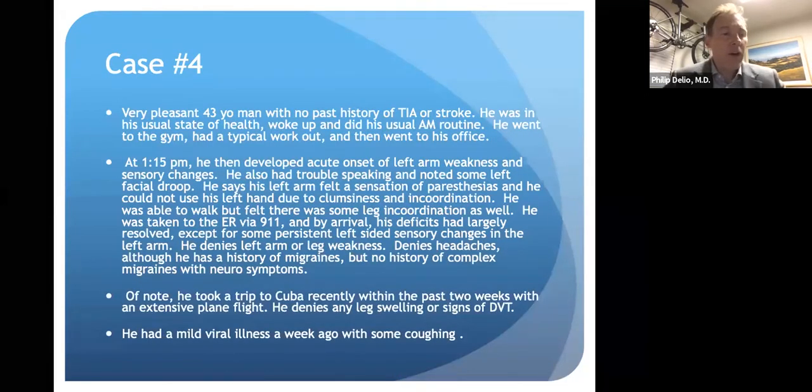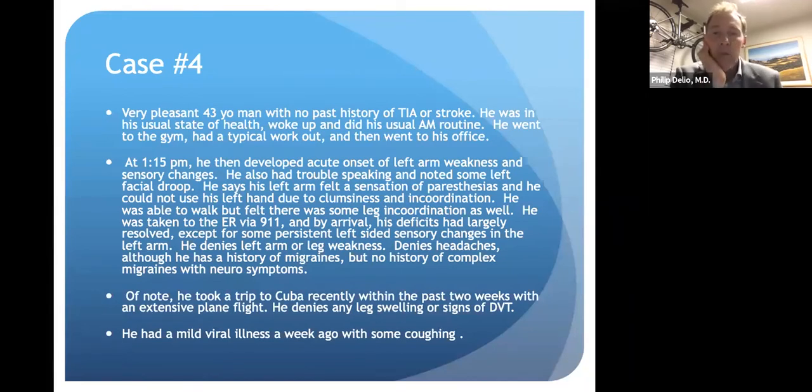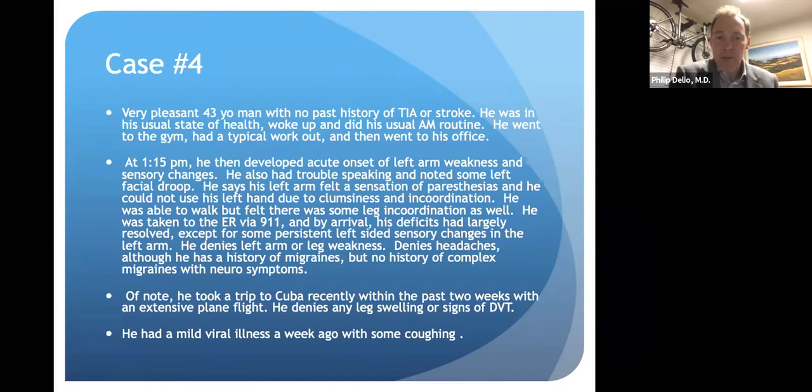This is case number 4. This is another interesting one. A 43-year-old gentleman who had no past history of TIA or stroke. He was in his usual state of health. He woke up and did his usual morning routine, went to the gym, had a workout. Around 1 o'clock, he developed acute onset of left arm weakness and sensory changes. He had some trouble speaking, had a left facial droop. He said that his left arm felt a sensation of paresthesias. He was able to walk, but he felt there was some incoordination in his leg.